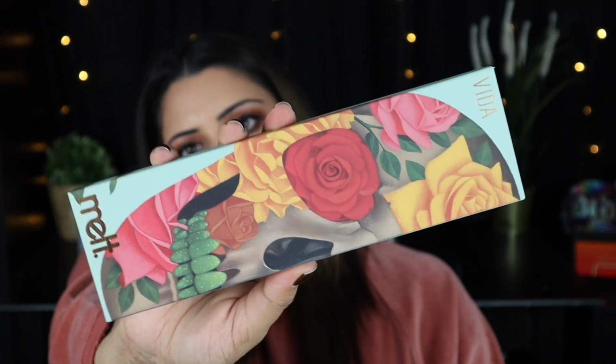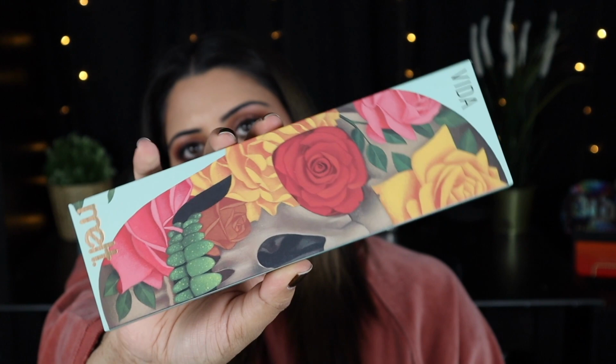Oh, okay. Well, I don't have her sister, but I do have the Melt Vita palette. I haven't even taken it out of the box. Still sitting in here. It's so pretty. I really still have FOMO over Muerte, so I just don't have the heart to open this one up because I don't have the other one.